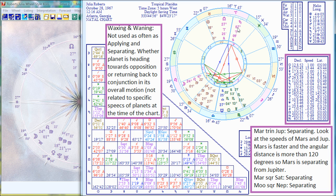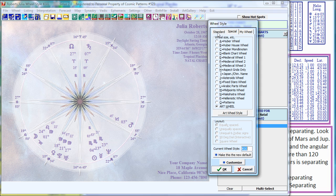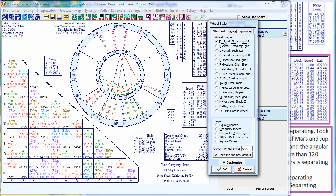How do you practice? Pull up a wheel with a style like this, and then look at the planets, see if you can determine what's going on, and then look at the aspect grid. Here's the Sirius program, which is, as far as this goes, the same as Kepler. I'm looking at an art wheel. If I right click and I go over here to standard wheels, and here, for example, just select A, and you get that kind of wheel style with the large aspect grid. That's all there is to it.